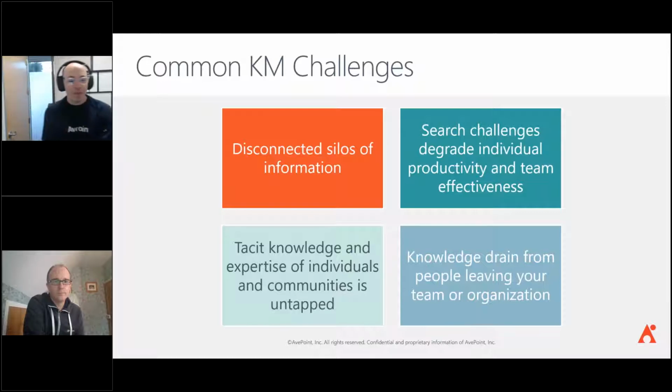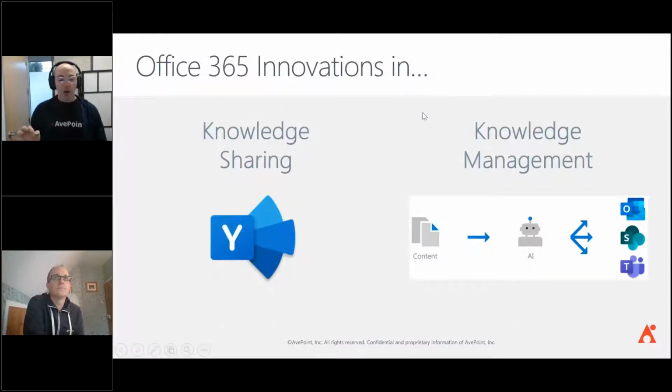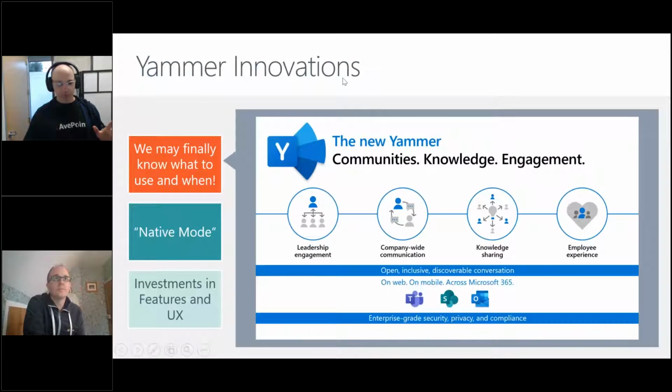And I think we could have an entire webinar just about these concepts, but we want to focus specifically on some of the innovations that Microsoft has introduced or will be imminently that really promise to help organizations with these types of issues. And we're going to start on the knowledge sharing side. And by that, I want to talk a little bit about the new Yammer, right? So if we think about knowledge management that Simon's going to talk more about with Project Cortex, we can talk about knowledge sharing on the Yammer side. So let's jump into some of the innovations that we're finding there.